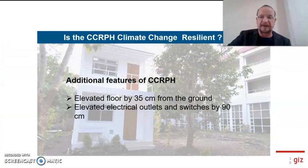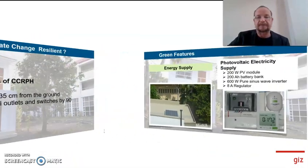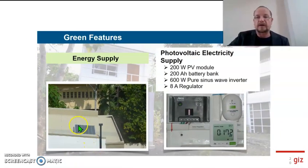So we put additional features there. So we elevated the floor because it's a flooding prone area. We elevated the floor by 35 centimeter, and also the electric outlets and switches. Well, the switches are a little bit higher, but the electric outlets are lifted up from the floor by 90 centimeter. What we also did, we put a solar panel with 200 watts on the roof. We have a small 200 ampere hours battery bank, and we have a pure sine wave inverter, 600 watts, and 8 ampere regulator.